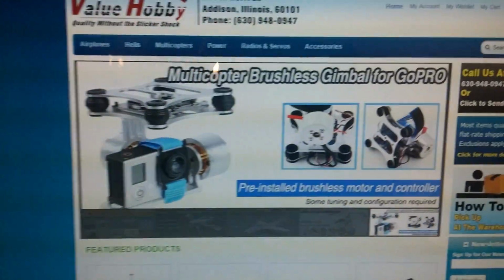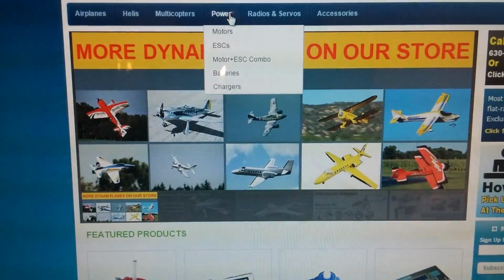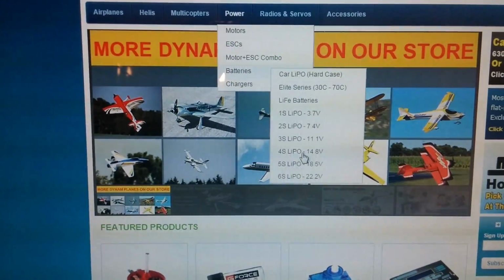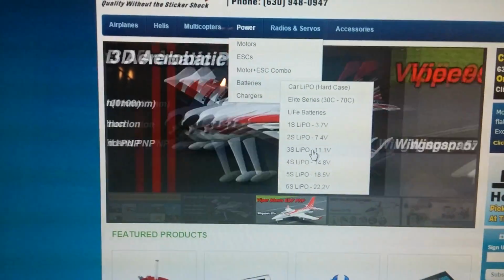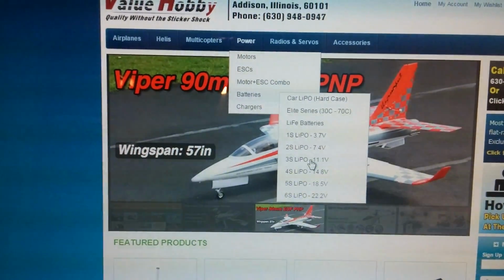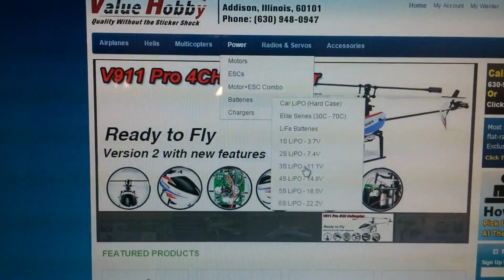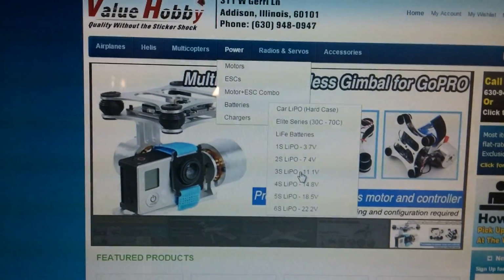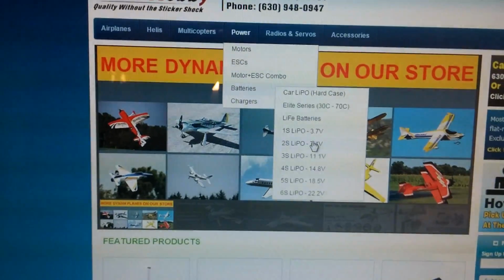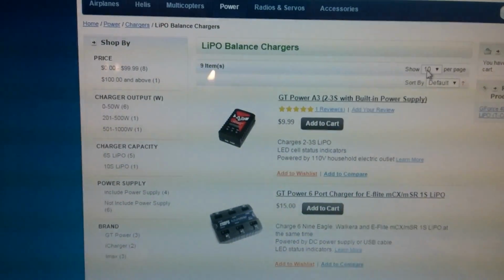But anyway, Value Hobbies, I normally come here for batteries. If you search on here, they usually have some pretty good deals on 2 and 3S LiPo batteries. They also have motors and chargers as well that are pretty cheap. I think you can get a single battery charger that has AC and DC outlets for about 31 bucks. I'll show that to you. Matter of fact, I'll just go there first. LiPo chargers, just to show this to you.